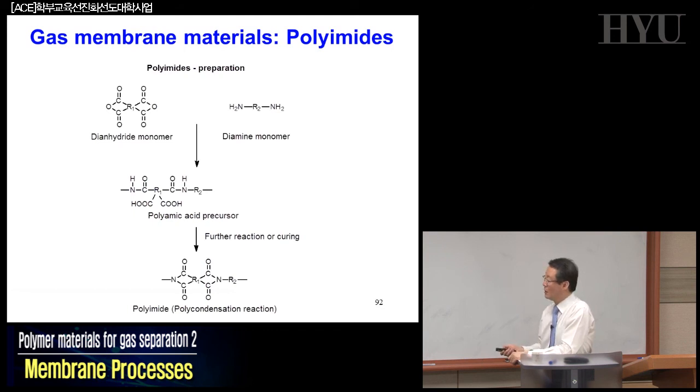Or you can add the acetic acid to make this acetylization of this carboxylic acid, and later on you can remove those acetic acid in the second step. I forgot the name. Acetylization, imidization, stuff like that. And also, another method is called the acid method, and you can make this polyimide as well as a soluble precursor.